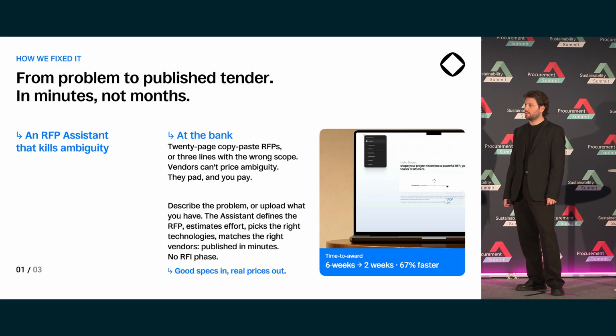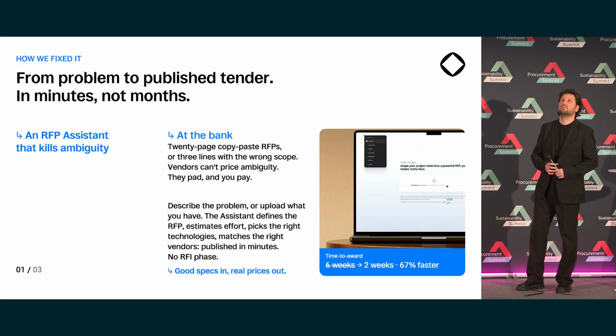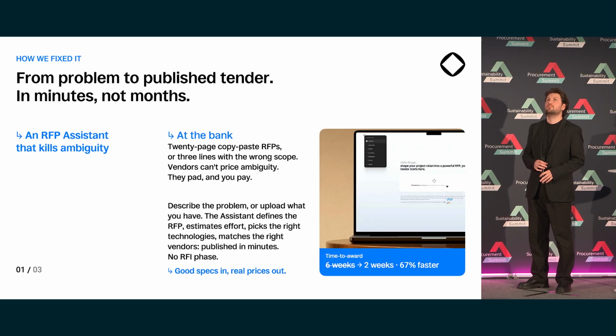What happened is that we created the RFP assistant. Basically, each employee that has access to create a tender has a really smart and fast way to launch the whole tender.